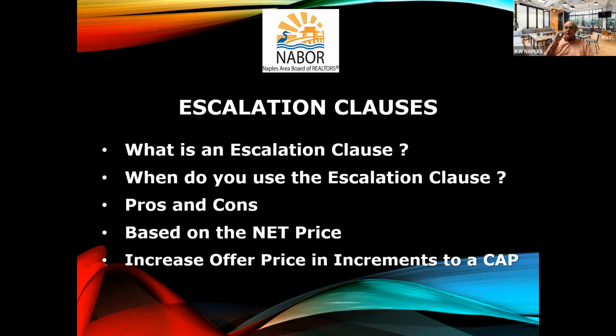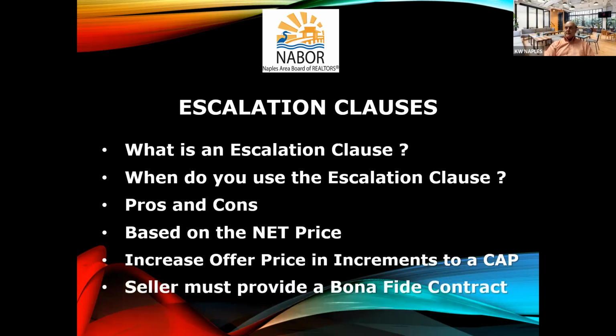So as I say, we increase our offer from our initial offer in an increment up to a cap. Now, what's the key here is that the seller, in the case of the 575 and 580 example we just used, if your offer incremented $5,000 over the next highest offer and you won the bid at 580, is required to provide you a copy of that bona fide contract. Could they cross out the buyer's names? Possibly, but they can't heavily redact it so that it looks like they wrote it in order to escalate your offer. It has to be a legit offer. It would have to be defendable if there was a challenge to it. So escalation clauses allow you to pay more than the next highest offer, but not necessarily your cap.